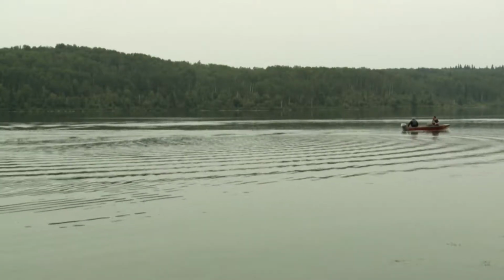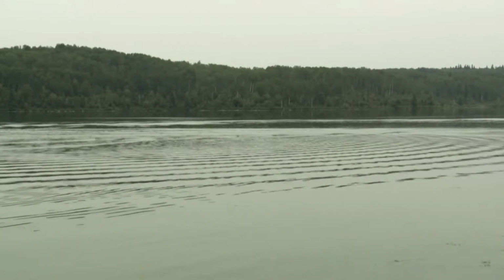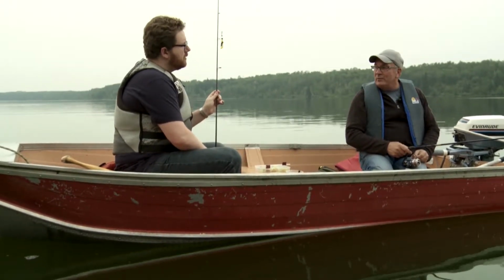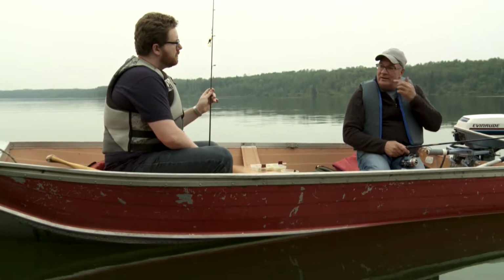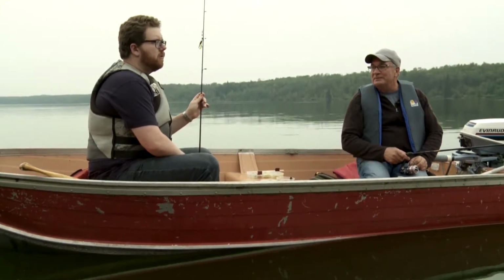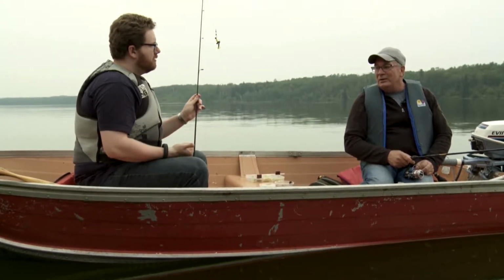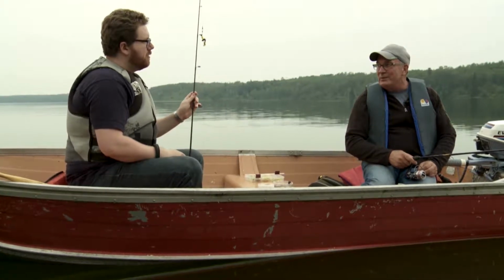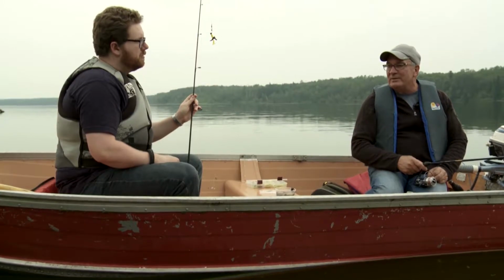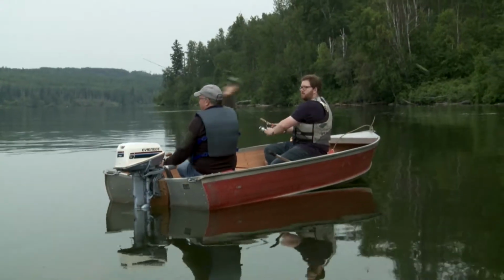So Shannon, what kind of fish are in this lake and what could we expect to catch? Well, Amisk Lake is a boreal forest lake, so we're gonna find northern pike, walleye, perch, and although they're hard to catch, we're going to see some whitefish on occasion. Okay, and anything we do catch, are we able to take it out and cook it for dinner? No, this is a catch and release lake. There's a moratorium on catching fish here that fisheries have put on Amisk Lake, so we can't take any home to eat them, but we can have a lot of fun catching.